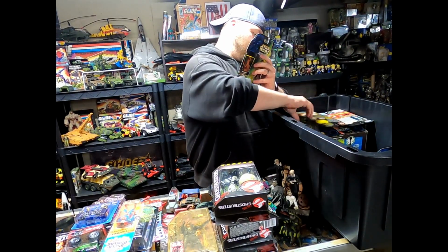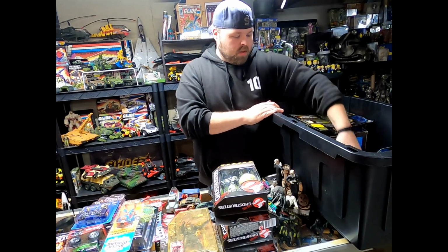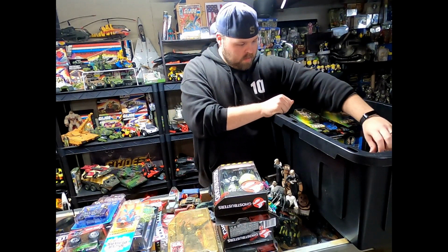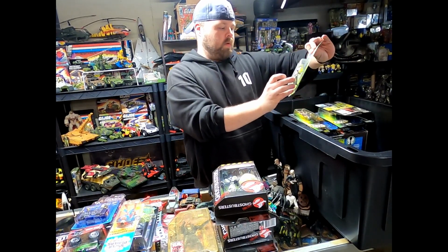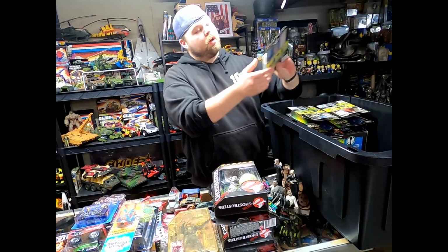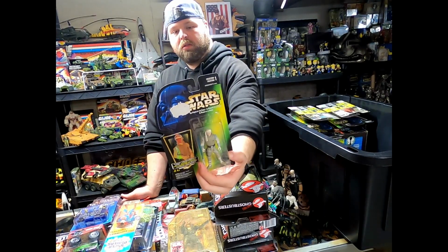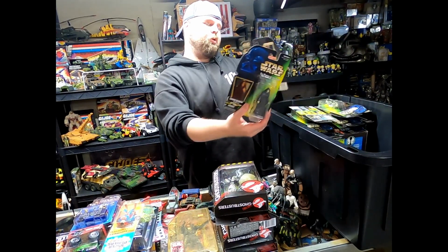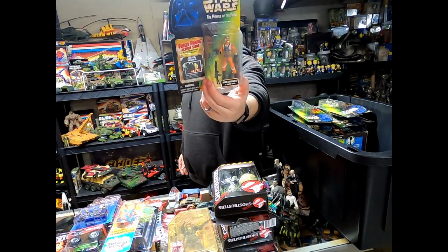Darth Maul, Princess Leia in slave outfit. Who is this? Leia in Bush disguise. Who's that? Royal Guard. Bossk. Some of these cards aren't in the greatest of shape. Where's this one? Let's try to pull a price tag off of this. This one's cool because it's bilingual. Luke in Hoth gear. Got Emperor Palpatine. Who's this? Biggs.